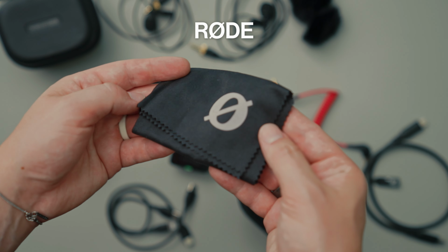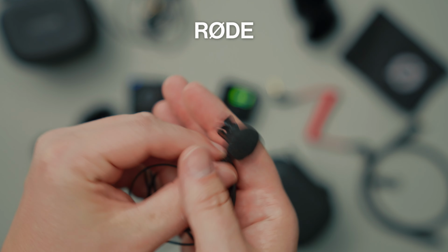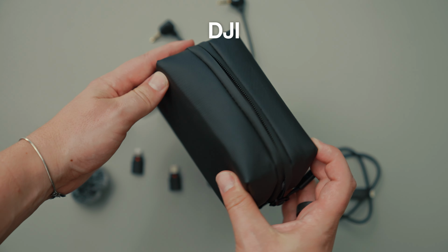The RØDE also includes a lens cloth and then 2 lavalier II mics, which is a huge plus. So I'm gonna give 1 trophy to RØDE because they included way more than DJI did. I will say though that DJI has done a great job with making sure that everything in the box is very compact and easy to carry around, so we'll also give them a trophy for that.